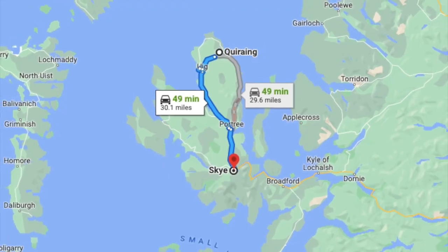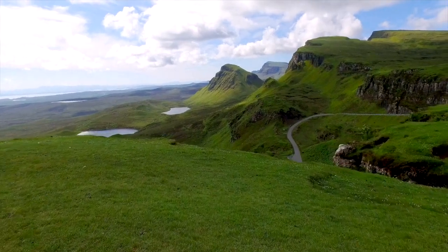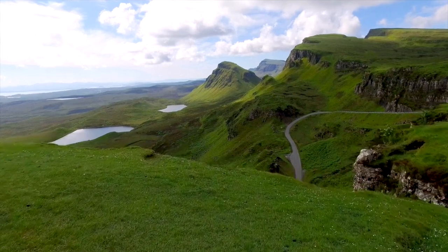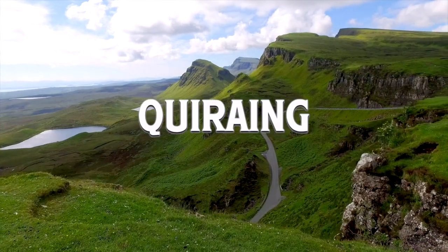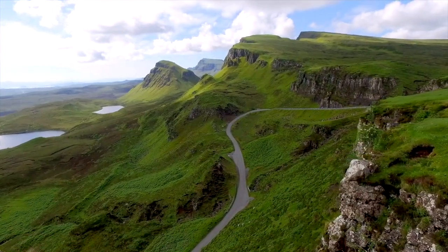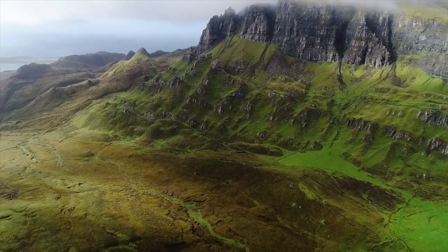Number 7. The Curragh. Now this is the kind of place that leaves you breathless, and not just because you have to trek uphill. The craggy landscape looks like something from a magical realm. It's a great walk for hikers as it passes through some of the most spectacular landscapes in Scotland.